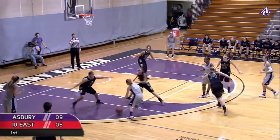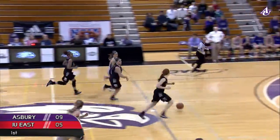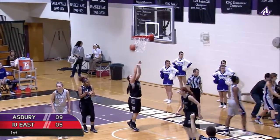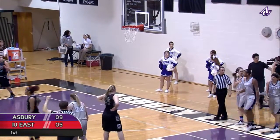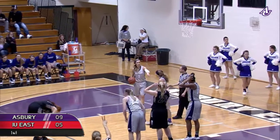Here's a pick at the top of the key. Brittany Warren, no foul call. Bodies fly on the floor, and IU East is out on a fast break. There's Brooke Packer, puts up a shot, no good, but a foul is called. And Brooke Packer's going to the line for 2.